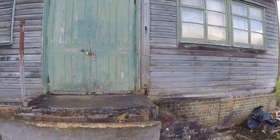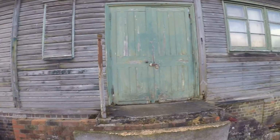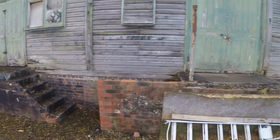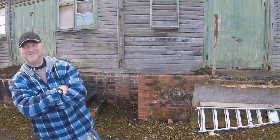Right, today I'm digging up an old army camp. This is one of the buildings that's left here, and hopefully there's lots of cat badges still to be found. How many cat badges have you found, Phil? Five here in all. You found five? Yep. And how many have I found? None at the moment. None, not a single one.